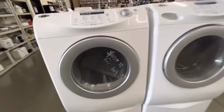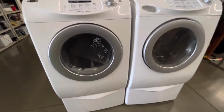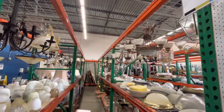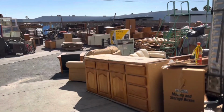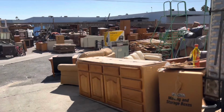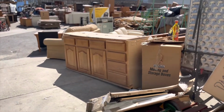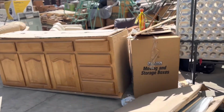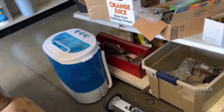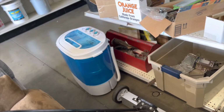This looks like a nice set of washer and dryer, but I'm not sure about the front load or if these pieces actually work properly. A little mini Lowe's store back here. You can check to see if you need any of those parts and pieces or bits and bobs, but look at the back area. Oh my goodness, they got things. Kitchen cabinets. Look at these kitchen cabinets. If you guys are into RVing and camping, this is a little portable washer. And I think it spins the water out of your clothing. Good to get.